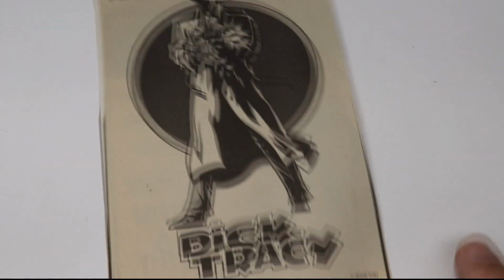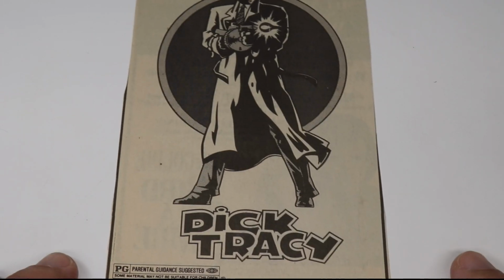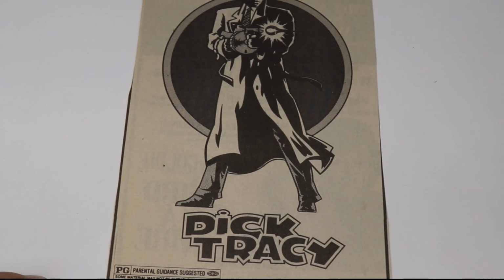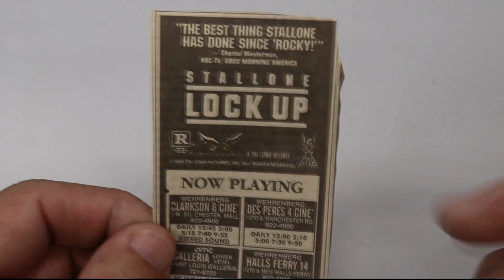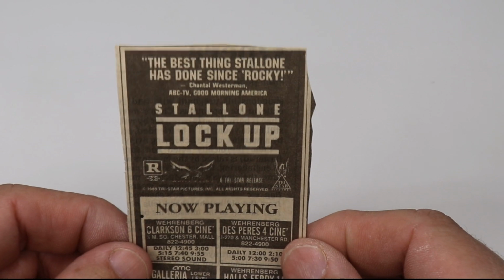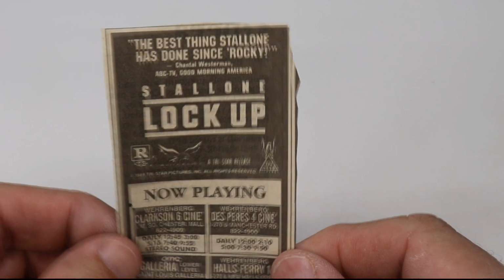Dick Tracy! Anyone remember this movie? Warren Beatty. It had Madonna in it. It's something I wouldn't mind going back and rewatching, because I haven't seen it probably since I cut this ad out. I was a huge fan of Stallone, and I don't know why I cut this little ad out. Sometimes I have these little tiny ads. Stallone, Lockup. The best thing Stallone has done since Rocky. I don't even remember the movie.